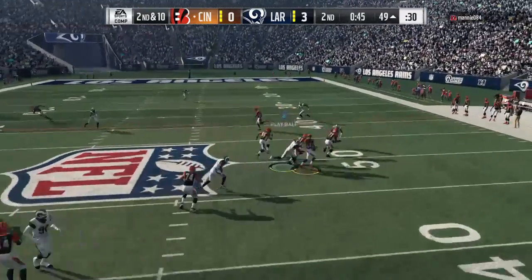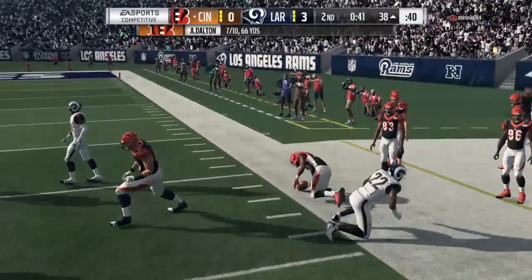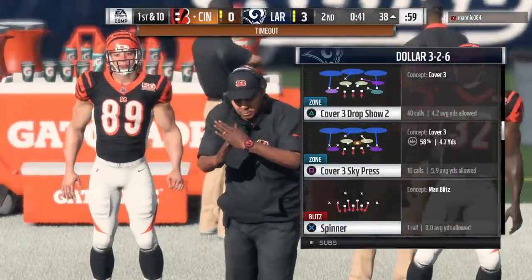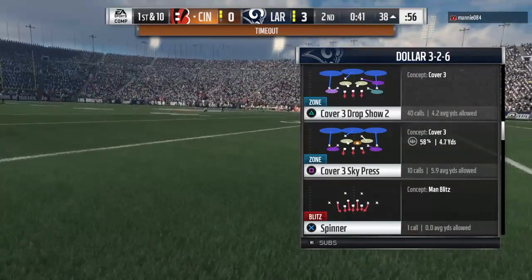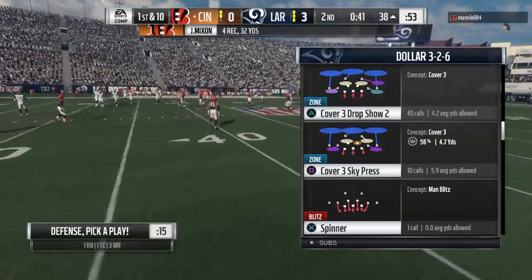Dalton throwing on 2nd down. He gets away from one. They'll tussle for it, and this is going to be caught. And now before this 1st down play, we're going to get a timeout here, as they'll stop it with just over 40 seconds to go in the 1st half.